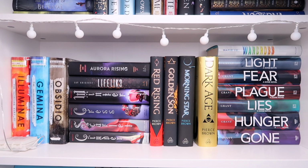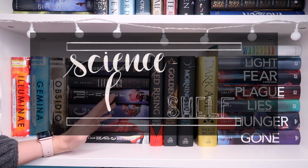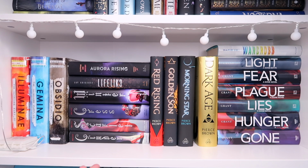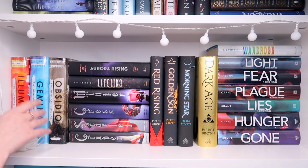Okay, and here we have my sci-fi shelf. So I probably need to expand to have more than one sci-fi shelf because this one's filled up and I had to start moving things to other shelves.